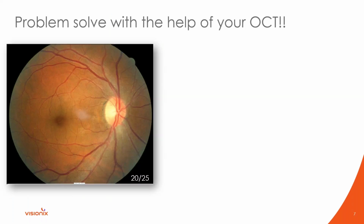So let's start off with this case. This is a patient that comes in with 20/25 vision, and this is the fundus image. Looking at it really grossly, I don't see anything that yells out to me. So let's say this is a healthy patient, let's say they're 40, 45 years old.